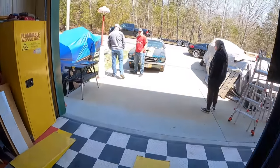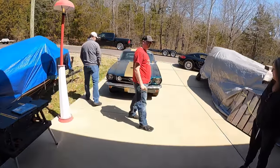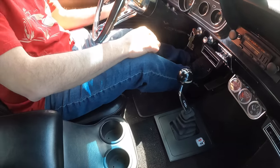Yeah, well, Rob, let's go for a test drive in your fastback, huh? Is that okay? Take it around the block? Yeah. That Hurst shifter with the Tremec, because mine has the Tremec, but not this shifter. Just that. She's great. Just kicks right on. Oh, I know.